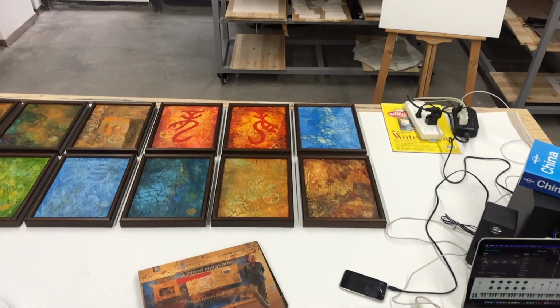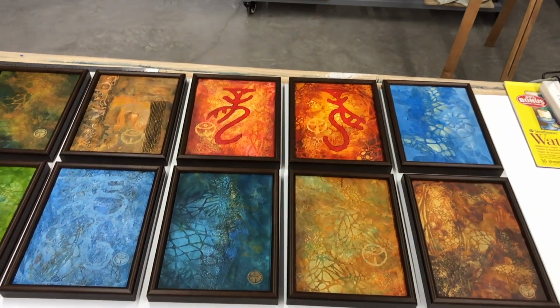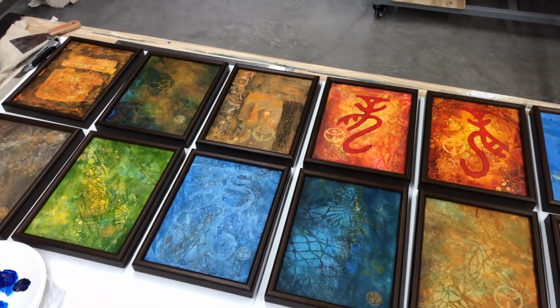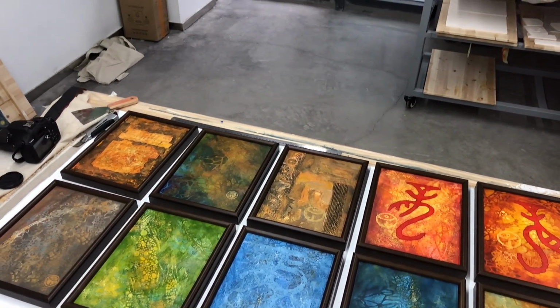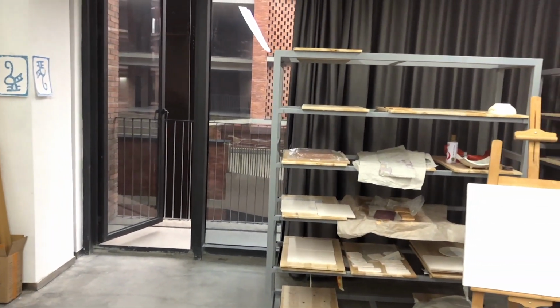The program's very interesting in that at the time I was there were 45 international artists, and you get to meet artists doing great work from all over the place. And the whole idea is to really focus on your art.